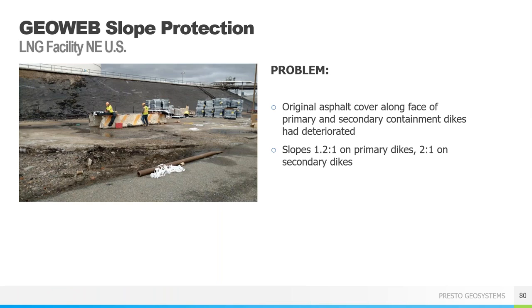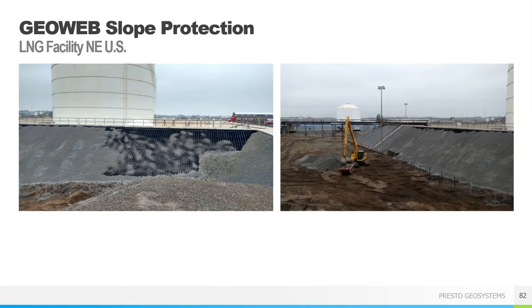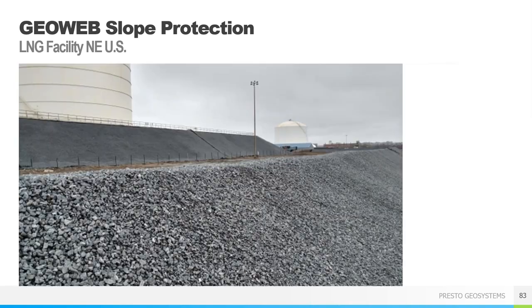This was a project to replace a deteriorating asphalt cover on the berms at a liquid natural gas facility. They needed to reface the primary and secondary dikes without disturbing them so that the facility didn't have to shut down during construction. Different anchorage methods were needed because of the height difference between the primary and secondary containment areas. So the GEOWEB system was a great solution because it was able to be integrated into all necessary locations with minimal changes required. Here we have installation of the primary dike slope cover and completed a secondary dike in the foreground with primary in the background.